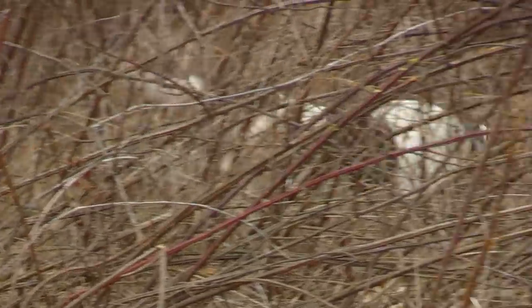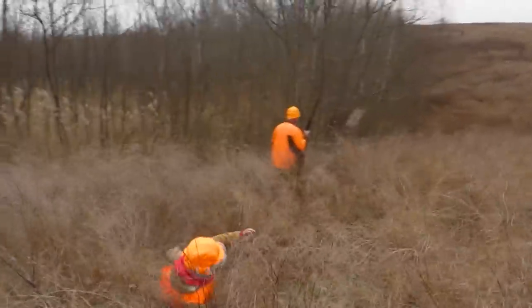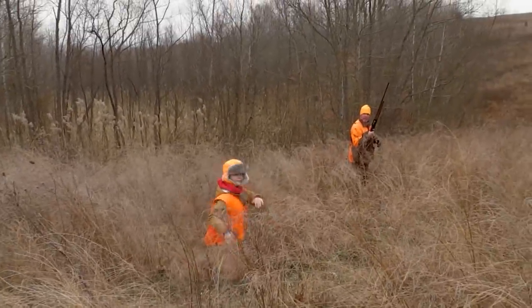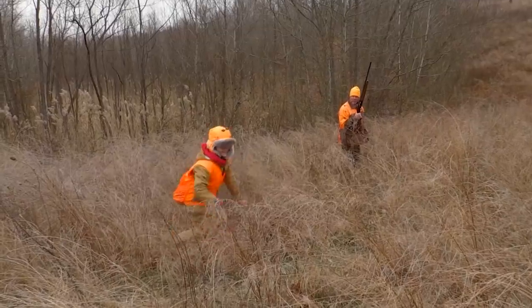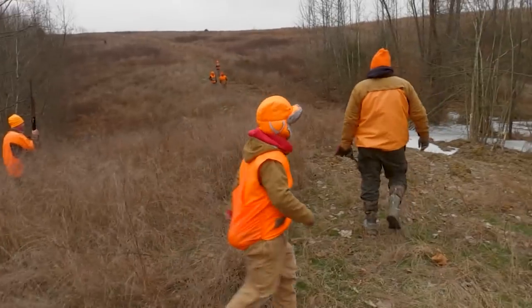The dog said, hey, I'm moving on. There's more rabbits than that, fellas. Don't get down. That rabbit dragged you down? He was high stepping just for a second.